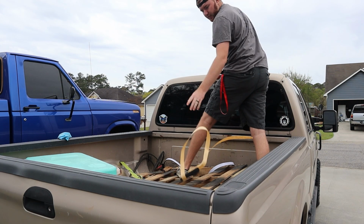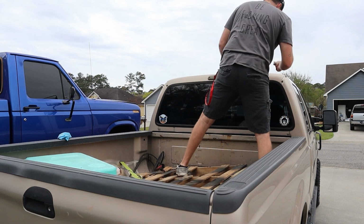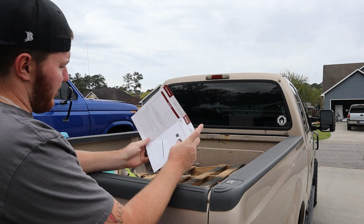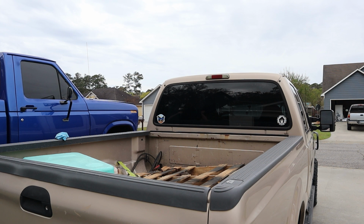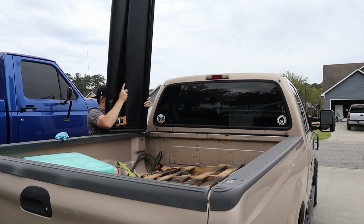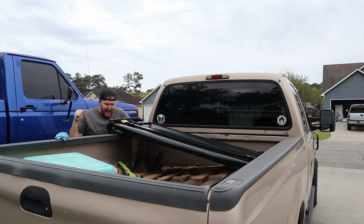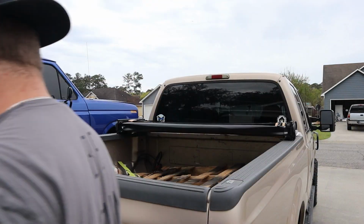Alright, so I had to trim a little bit off, but as long as you have a razor blade, that should not be an issue. That wasn't bad at all. Now we got that part on. Now we just need the cover. Made sure it's even on both sides.